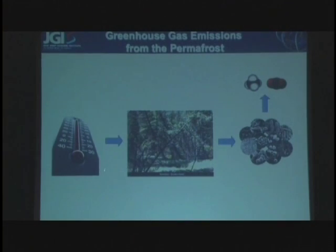So what happens is that the temperature rises, global warming is occurring, the permafrost thaws, and all of a sudden you have all of this carbon that has been stored and trapped in the soil for thousands of years that becomes susceptible to microbial degradation. And the byproduct of microbial degradation is the release of potent greenhouse gases, including carbon dioxide and methane, into the atmosphere.